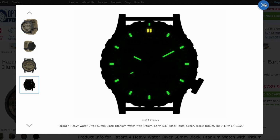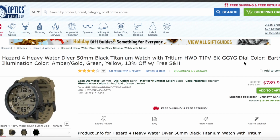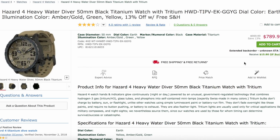I have posted my review on that watch. I did like the watch. I'm going to say it, I did like it. But $700 for a quartz, a little bit steep, a little bit steep.